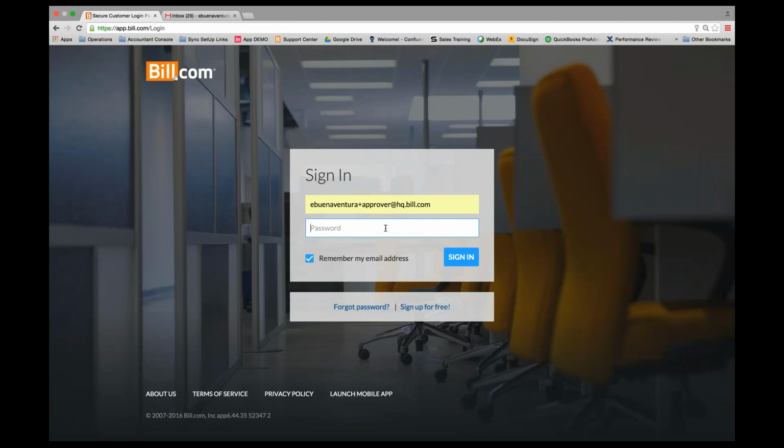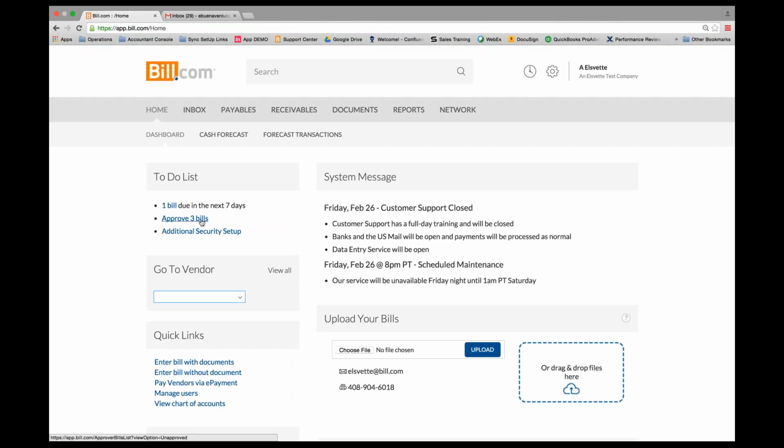Okay, I'm signing in as an approver. So now, if you look on the left-hand side, I have 3 bills to approve. So I'm going to go ahead and approve those 3 bills.